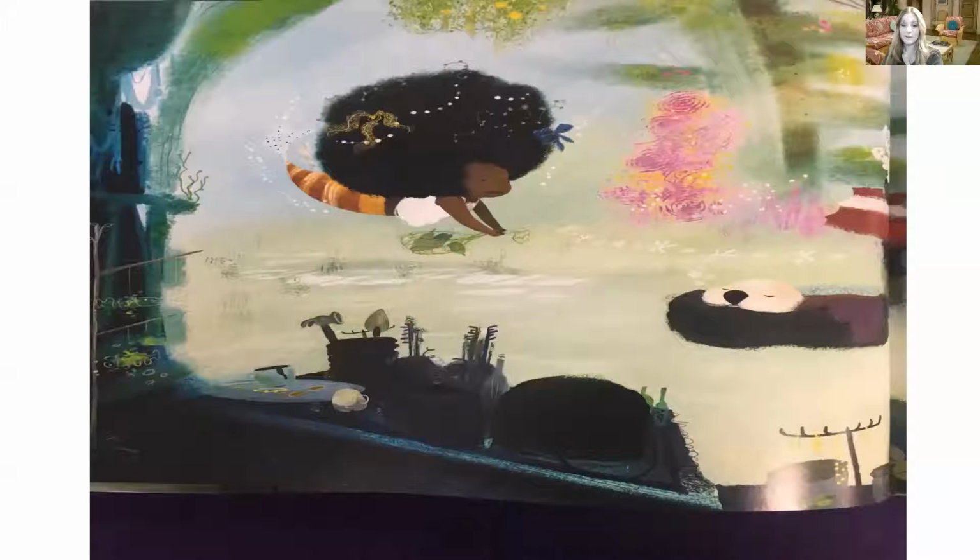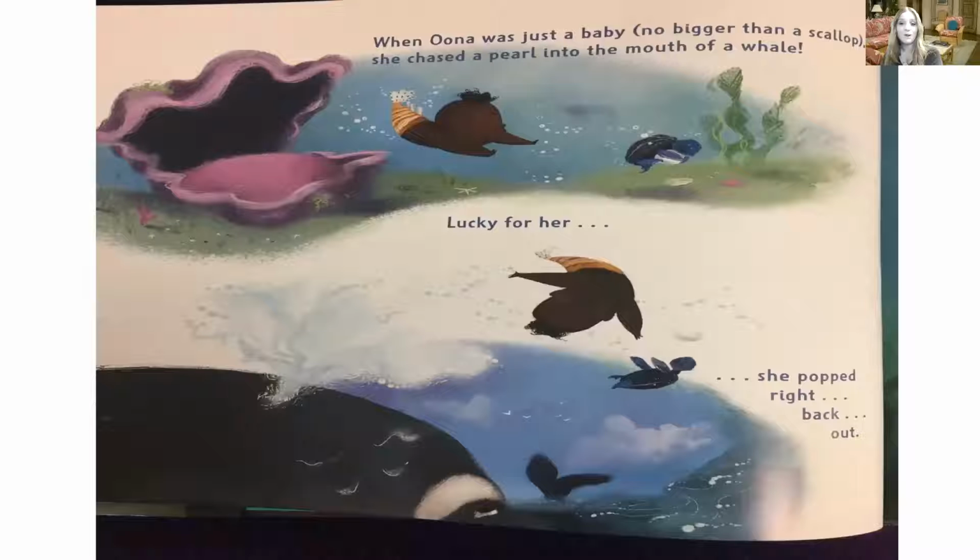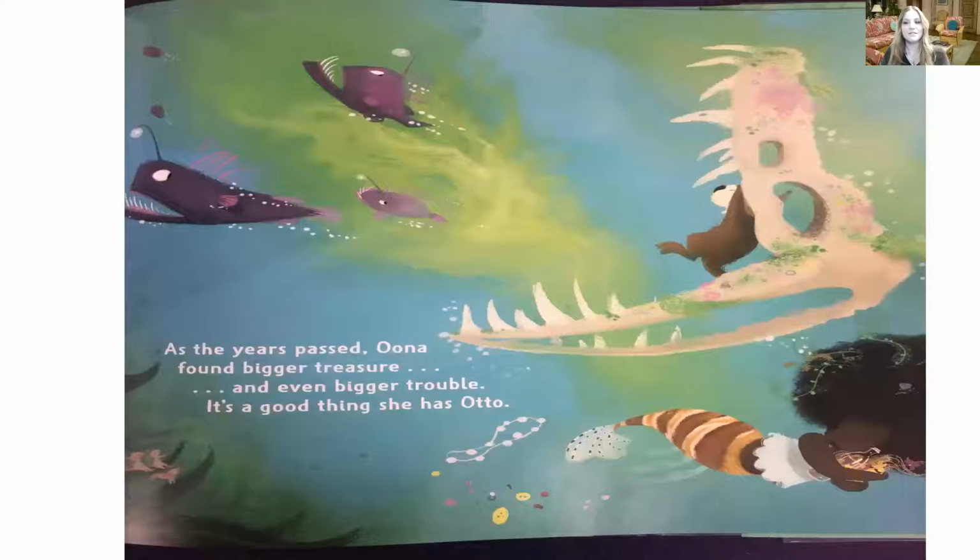Look, that's Una. Una was sweet and a little bit salty, like the ocean where she lived. She was also brave and curious, like most treasure hunters. When Una was just a baby, no bigger than a scallop, she chased a pearl into the mouth of a whale. Can you be like Una? Chase that pearl into the mouth of a whale. Move those arms. Lucky for her, she popped right back out.